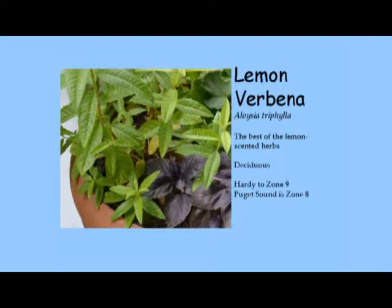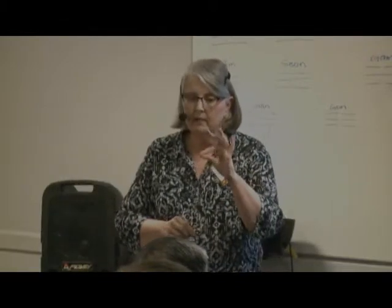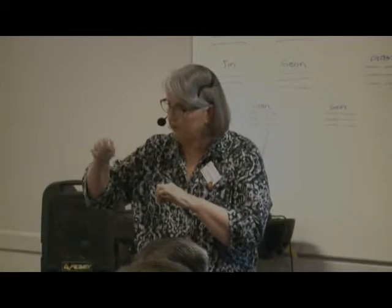The next one is lemon verbena. I don't know if you remember from Gone with the Wind, but verbena was Scarlett O'Hara's mother's favorite scent. It is probably the best of all the lemon-scented herbs, and this is the only one on here besides basil that is not hardy in this area. It's hardy to zone 9. We are zone 8. So we get down into the 20s or 30s. We're down into about 20 degrees on a typical winter. So it is deciduous. And the leaves on them are a little bit leathery. So you'd want to chop them up really fine or dry them and then crumble them. So this is one, if you can find it, is really great.